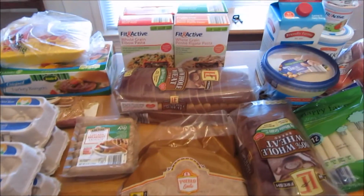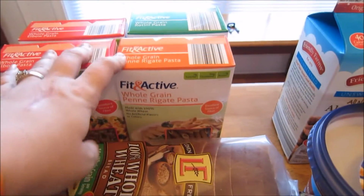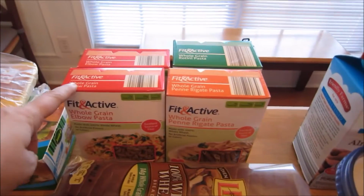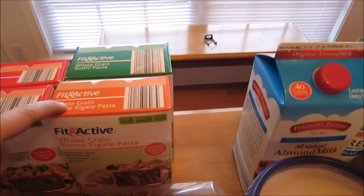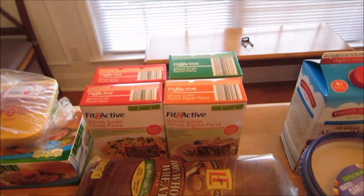Then on to our breads and grains and stuff. They have all their whole grain pasta in stock, so I grabbed some elbow pasta, some rotini, and some penne rigate pasta to have on hand.